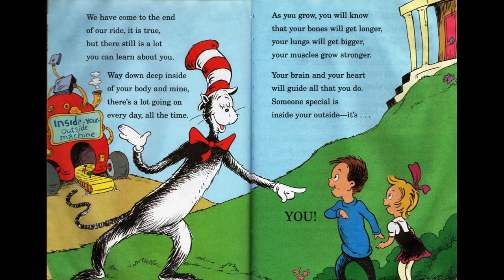We have come to the end of our ride, it is true, but there is still a lot you can learn about you. Way down deep inside of your body and mind, there's a lot going on every day, all the time. As you grow, you will know that your bones will get longer, your lungs will get bigger, your muscles grow stronger. Your brain and your heart will guide all that you do. Someone special is inside your outside. It's you.